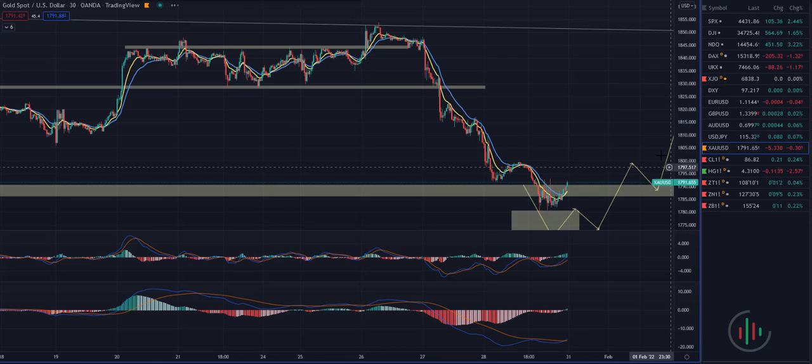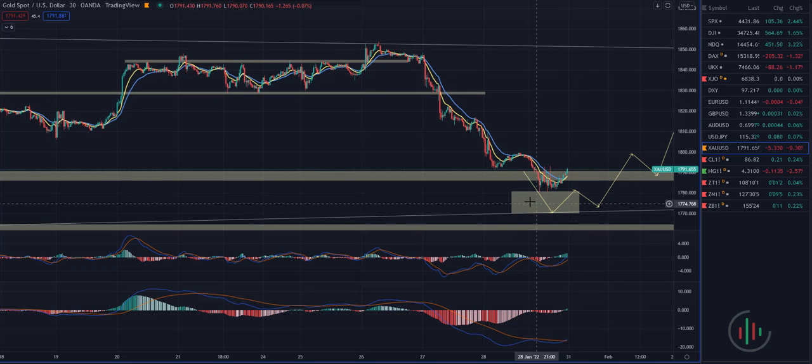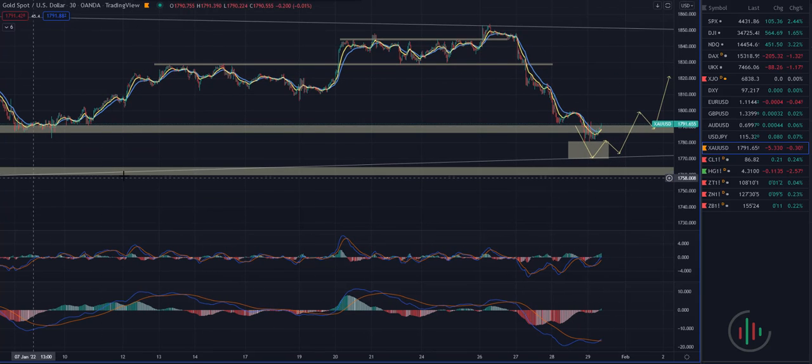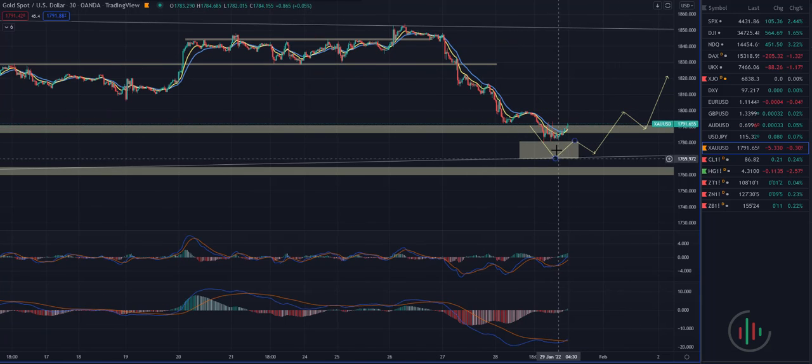Gold's a favorite. I was looking for more of an extension into this zone, just this longer term trend line up. That's more from the daily charts. Trend up, so squeezing in with holding lower highs and higher lows. Wouldn't be surprised if we get more of a flush into this 1770 area and then find some buying.